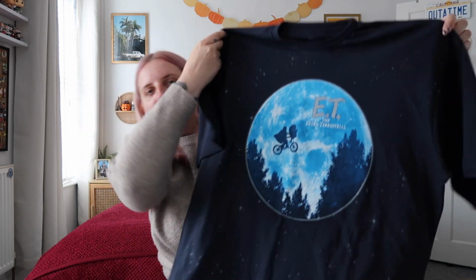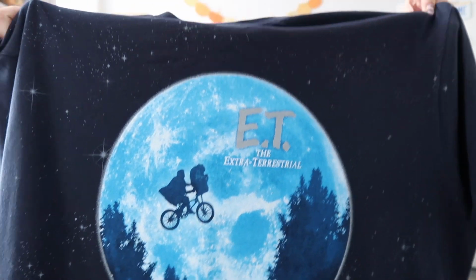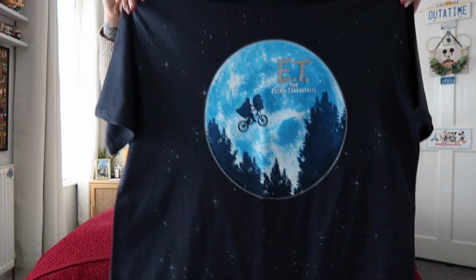But from Universal I got 2 t-shirts, one of which I was very tempted to get in Florida, but I resisted, so I was very glad they got it in Universal Hollywood. It is this E.T. t-shirt that has a speckly night sky all over it. I wore this on our travel day home and it's super comfy. Absolutely love it. Such good quality.